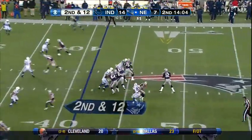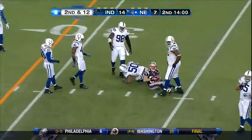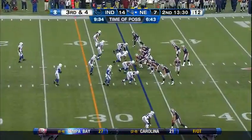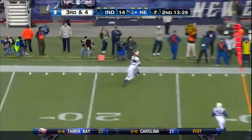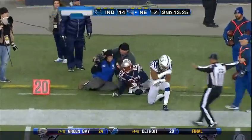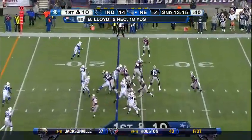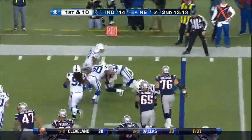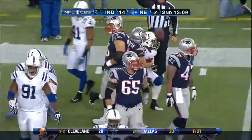2nd down and 12. As Walker makes the catch down to the 33. And that'll pick up another first down. Second catch by Brandon Lloyd. Edelman able to dart ahead through a little crack there, picks up 5.